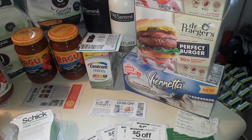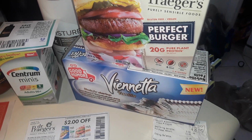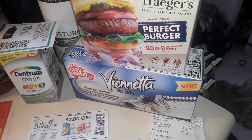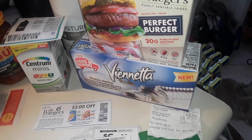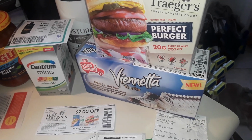Alright, Venetta Good Humor. This is an easy one. The regular price for these are $7.49, and Fetch has a free one. So it's $7.49 plus tax, $8.05, and Fetch gives you back 7,490 Fetch rewards points, which is equivalent to about $7.49. And oh man, on the shelf it was marked $4.99.